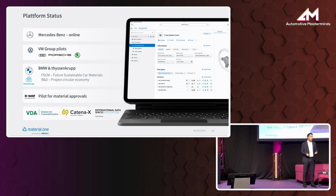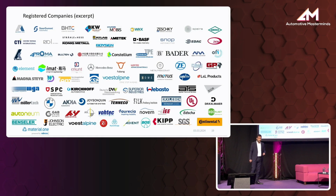So what's the status of the platform currently? Mercedes is up and running live with its suppliers. We have the VW Group running pilots for VW itself, for Audi, Skoda, and also Porsche. We have BMW and Thyssen running research and development projects on future sustainable car materials on the platform. We have BASF running a pilot for material approvals. The party is great. There are several more people in it, so just join us. You will have a lot of fun.